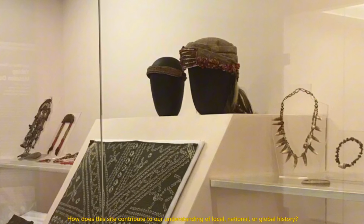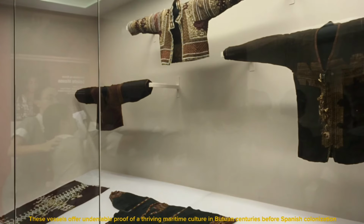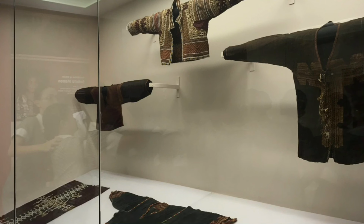How does this site contribute to our understanding of local, national, or global history of National Museum Butuan? In local significance, it preserves Butuan's pre-colonial past. The museum's star attraction, the Balangay boats, are the oldest watercraft discovered in the Philippines. These vessels offer undeniable proof of a thriving maritime culture in Butuan centuries before Spanish colonization. It also showcases indigenous culture.